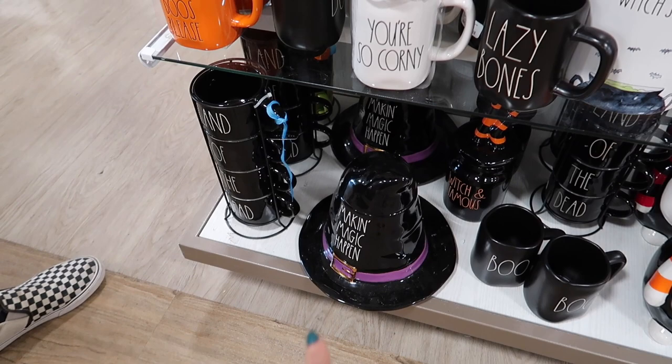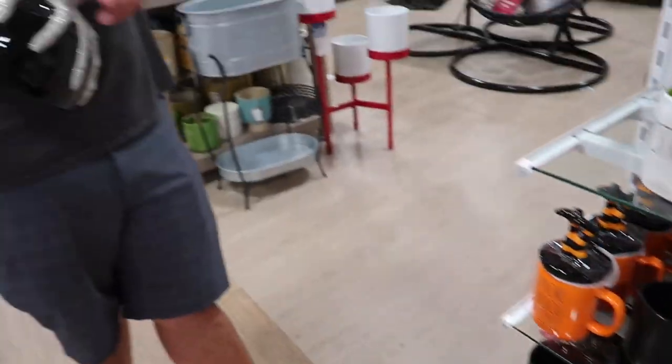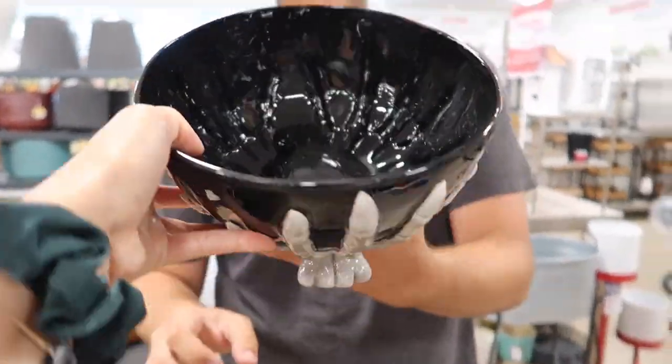I do have to admit the witch's hat down here. It's a cookie jar. That's kind of adorable. I do like that. What you got there? Candy dish. That's cute. I like that. Is there anything on the inside? No, just black. That's cool.